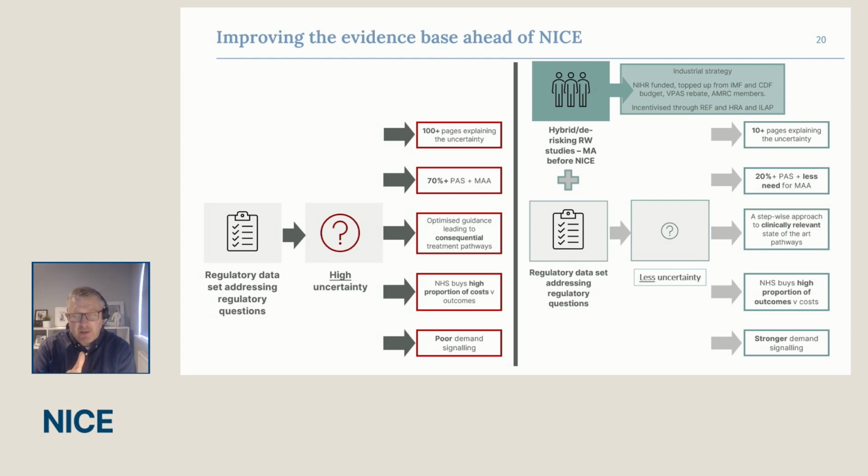And I think we need to think about that as a concept of managed access, but just a little bit before NICE, because it's all loaded towards after NICE. I reflect on the CDF budget and the IMF budget, and I'd be lying if I said I was a massive fan of either. They have their role, but it's an enormous amount of money. And I can't help thinking if 50% of that was put into a research fund, specifically aimed at working collaboratively with academic groups and industry to de-risk their regulatory data sets, it's much more valuable, much more sensible, and a far better use of scarce resources and taxpayers' money.